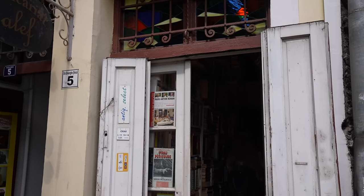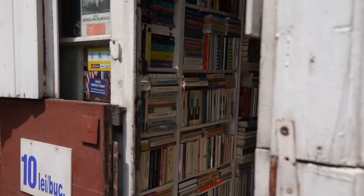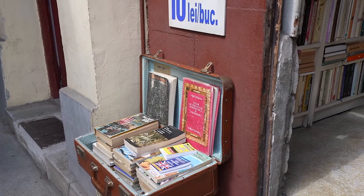To get coffee, but how freaking adorable is that bookshop, y'all? It's called the Antiquariat Aleph, and it's the size of a closet. I don't think two people could stand in there, but it is chock full of books to the ceiling. I think if you love reading or you want a cute bookshop, oh my gosh, what a gem. We just walked by it and I peeped my head in and I'm like, oh my gosh, it's no bigger than a telephone booth practically. So cute. Anyway, let's go get coffee.